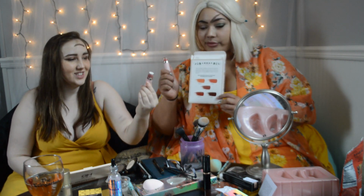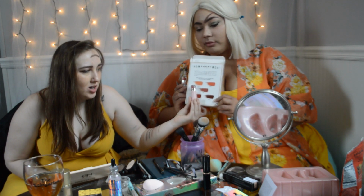This should be maroon, and this is like a bright pink. This is definitely more of a mauve, and it's almost there, but it's still just not. I understand sometimes it's hard to match the colors, but I don't think they should be that off. Not that off, no. So I'm gonna try this.